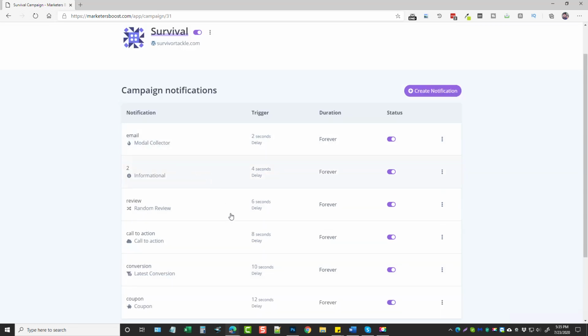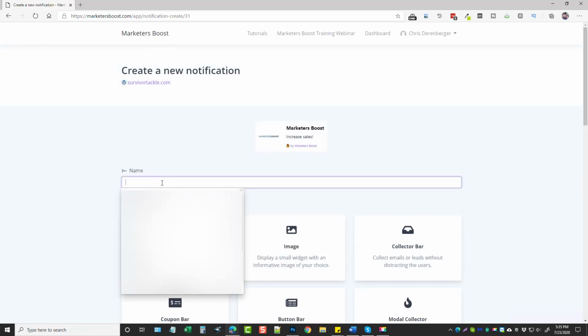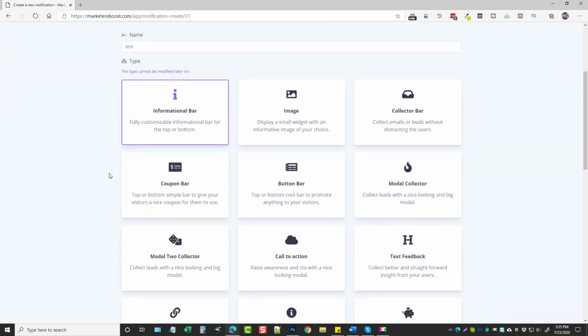So what you want to do is come in here and click create notification. And when you do that, you're going to give it a name. For this example, I'm just going to call it test. And then you can choose which one of these you want to add. There are 24 of them currently on here. I believe they're working on adding more. Don't hold me to that, but I think they are.